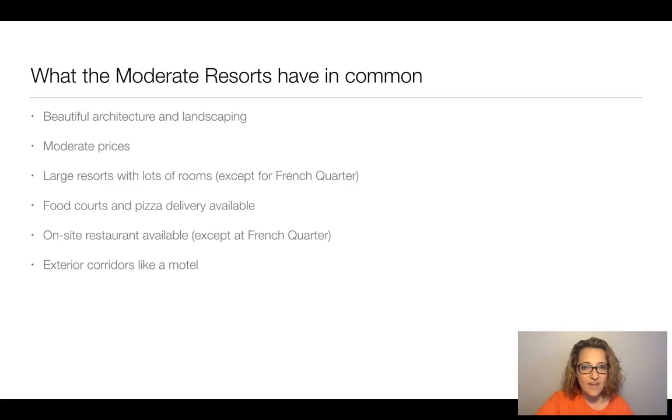They all do have exterior corridors like a motel. This is the same as the value resorts, which means that when you open your door to your room, you're going to go outside. You're not in an interior hallway.